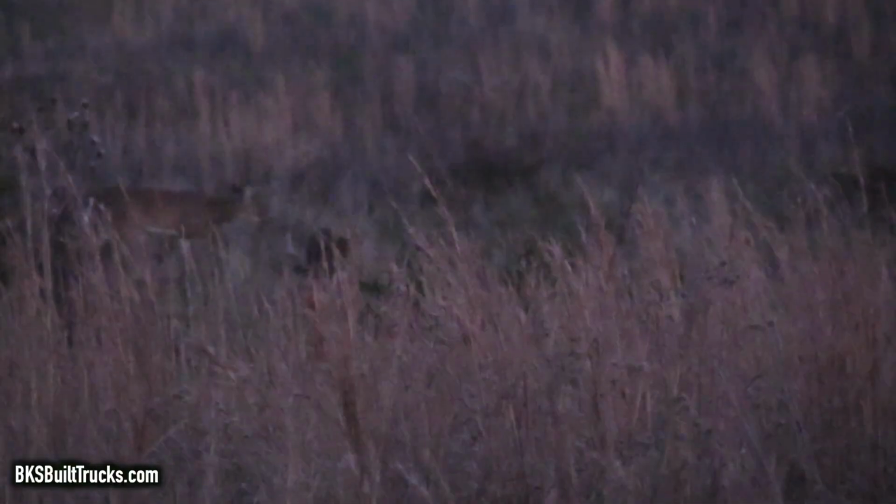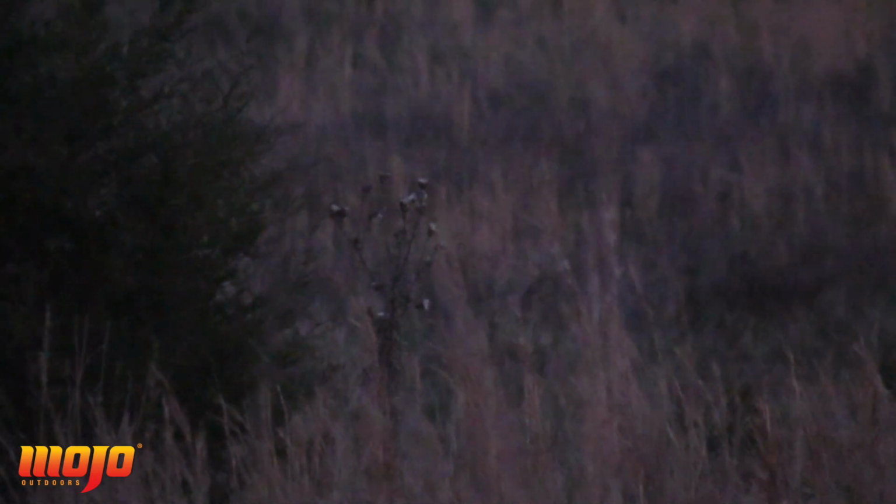He's fixing to walk. He's walking away from you. So just stay right there. Stay right there. Go. Get up on your knees and extend that. He's walking. All right. He's going to be between those cedars. His head's down feeding. He's right there. Oh, that's him. Yes, shoot him. Right. Yes.